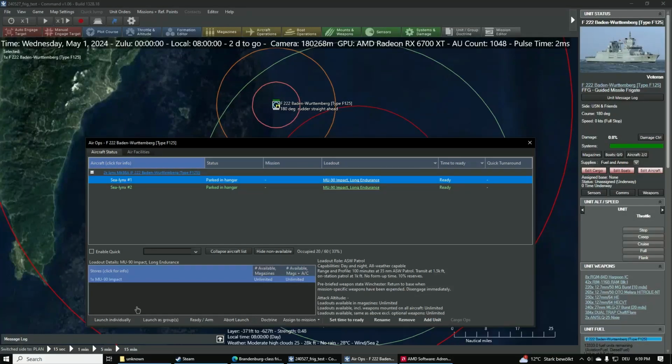Also note that the Sea-Lynx actually doesn't have any sonar buoys. Just pointing that out.